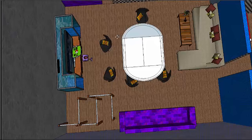The next room is the living room. In this room, we have a TV, a table, a couch, another couch that you can also sleep in, another table, a couple of chairs, and even a gaming thing that you can use to play your games. There is also a bunch of pull-up bars. You can use those to do pull-ups, muscle-ups. You can swing from bar to bar, and I just kind of like having that thing in my house.